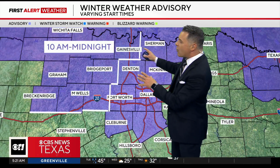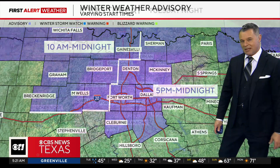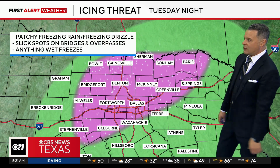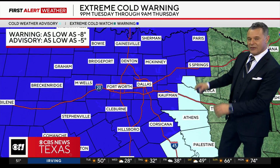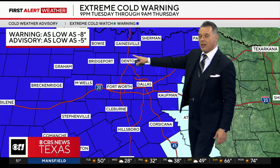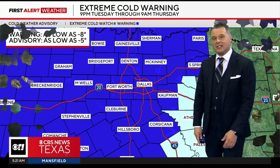We do have a winter weather advisory starting at 10 a.m. till midnight for the northwest sides of North Texas. The Metroplex is from 5 p.m. till midnight. On top of that, there's the potential we could see some patchy freezing rain or freezing drizzle, slick spots on those bridges and overpasses. The extreme cold warning goes into effect tonight at 9 and remains in effect until 9 a.m. on Thursday, because the warning area is as low as 8 degrees, that feels-like temperature to possibly 10. The advisory feels-like temperatures are as low as 5 below.